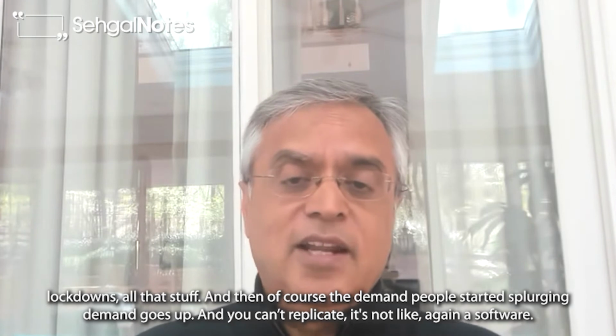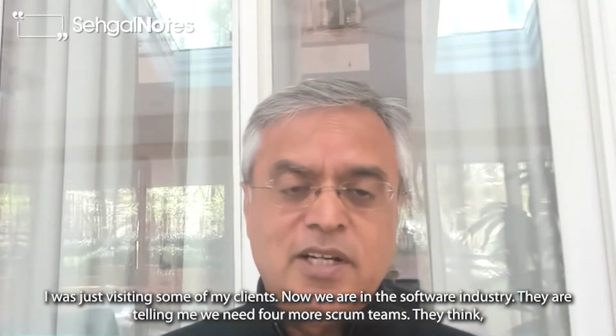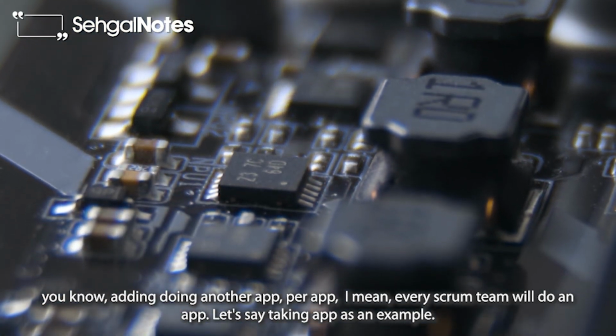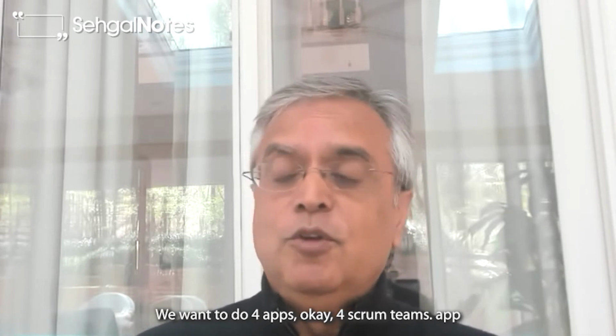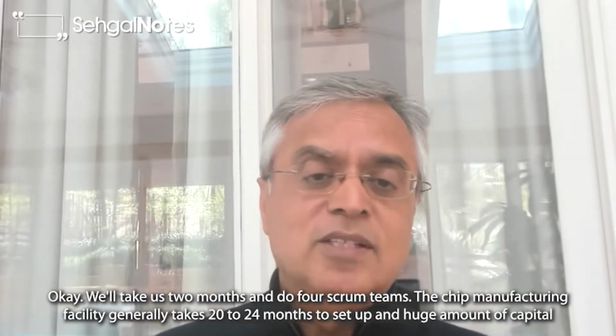It's not like software. I was just visiting some of my clients. Now we are in the software industry. They're telling me we need 4 more scrum teams. They think every scrum team will do an app. Let's say, taking an app as an example, we want to do 4 apps. Okay, 4 scrum teams, and it will take us 2 months.